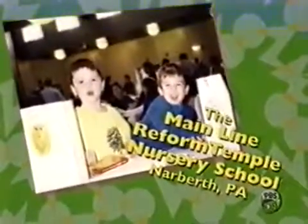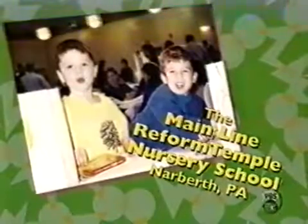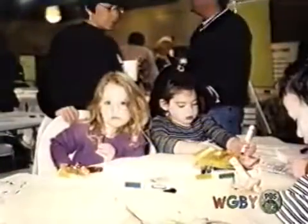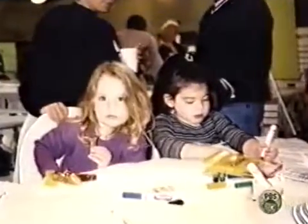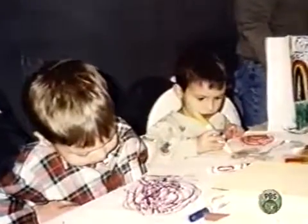The members of the Zoom team. As part of a good deed day, the Mainline Reform Temple Nursery School of Narberth, Pennsylvania, made lunches for people who needed them. They helped make sandwiches and then put them in bags that they had decorated. Because of their help, over 500 lunches were delivered to local homeless shelters.